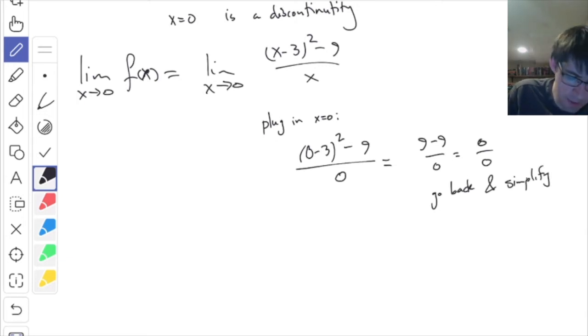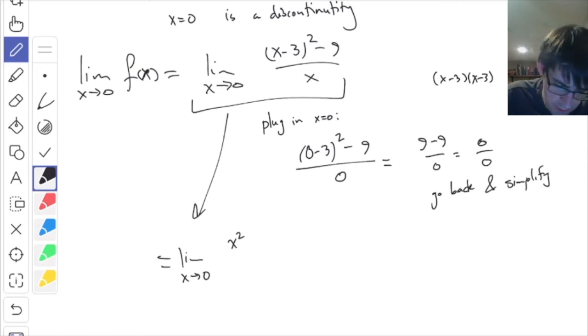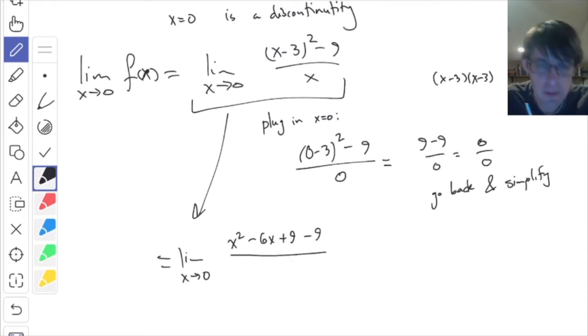So if I go back to here, what can we do to simplify this? I suppose the only thing to do is to square out the top, x minus 3 squared. You're doing the FOIL here. On the front, you get x squared. In the middle, you get minus 3x. On the outside, you also get minus 3x, so that adds together to minus 6x. And then the negative 3's multiply together and give you a plus 9. Then I go minus 9. Then I divide by x.